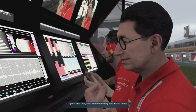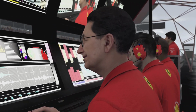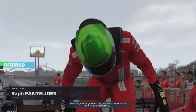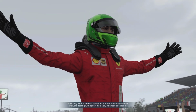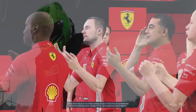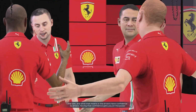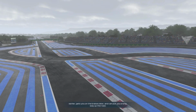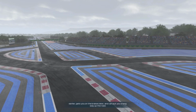A great race then, and a fantastic victory here at Paul Ricard. Tell me, Ant, how do you think they were able to deliver such an incredible result today? Well, they clearly have a car that comes alive in the kind of conditions we were dealing with today. It's a very balanced package in the wet, and what that means is that the drivers have confidence to attack. And having that confidence gets you on the power earlier, it lets you brake later, and can put you a long way up the road.